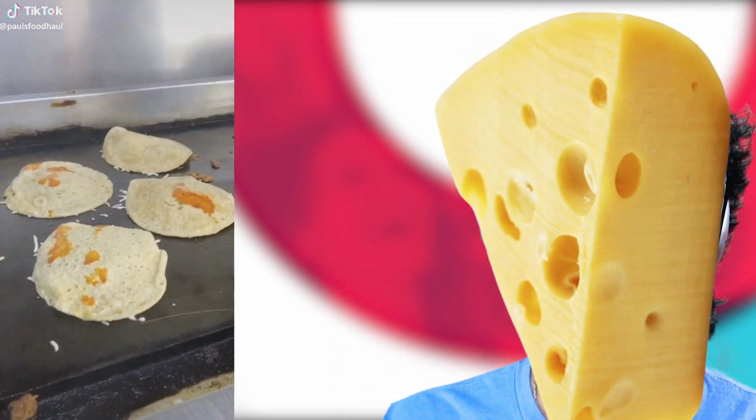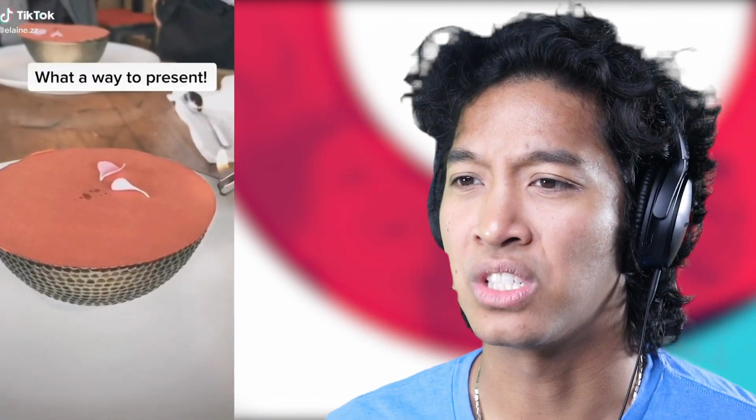We still use it. Cheese, cheese, cheese. Oh, drippy sauce, sauce, drip, cheese. Ooh. Did I see this one already? I think someone might have snuck this one in before because that looks so cheesy. Oh my gosh.